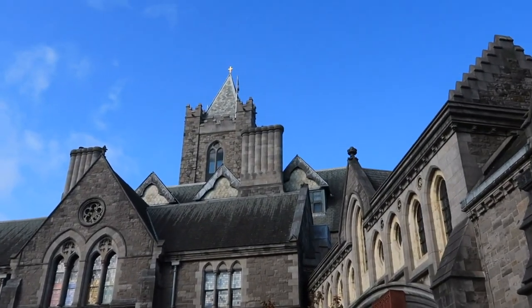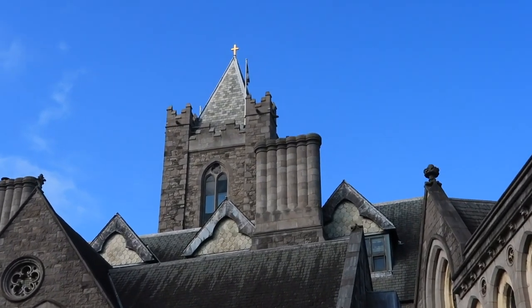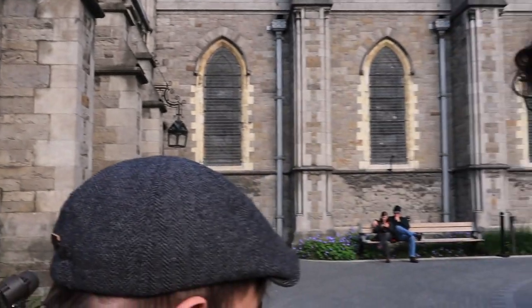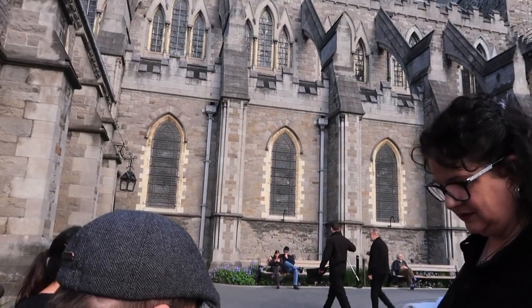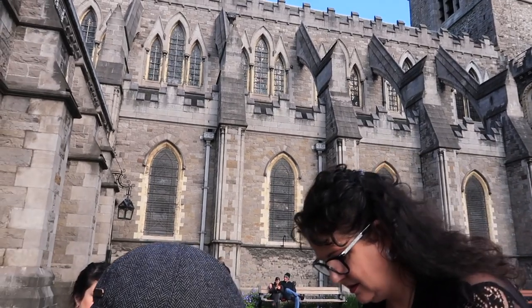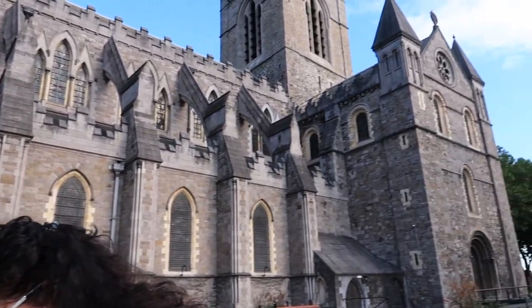So that was the tower that we were just in, way up there, and then we just came out of these doors because they have a service going on in the church right now, so you could hear the choirs and stuff sing. It's absolutely beautiful.